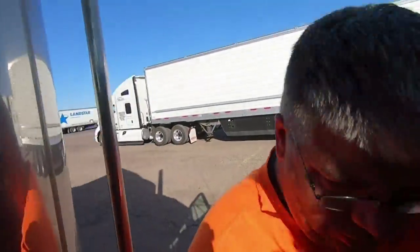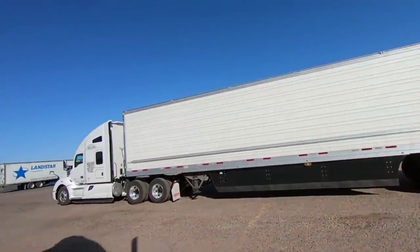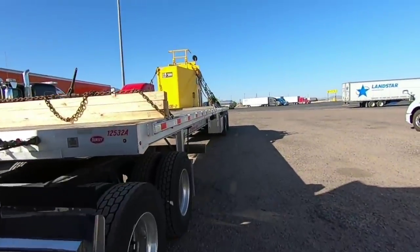Eloy, Arizona. We loaded yesterday over in Carlsbad, New Mexico. Got a crane counterweight. We spent the night over in Benson. And we're going to go deliver this morning. Come out here and take a look at what we got.